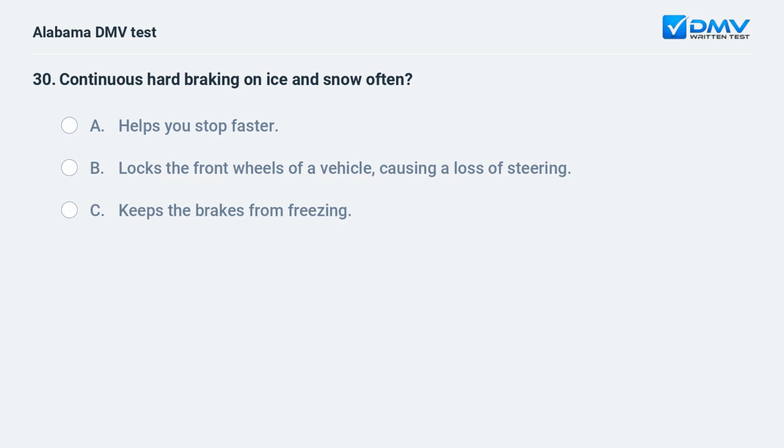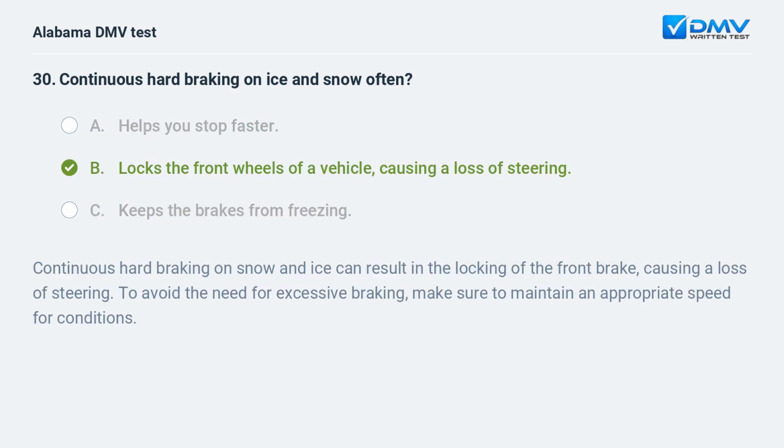Continuous hard braking on ice and snow often A. Helps you stop faster. B. Locks the front wheels of a vehicle, causing a loss of steering. C. Keeps the brakes from freezing. B. Locks the front wheels of a vehicle, causing a loss of steering. Continuous hard braking on snow and ice can result in the locking of the front brake, causing a loss of steering. To avoid the need for excessive braking, make sure to maintain an appropriate speed for conditions.